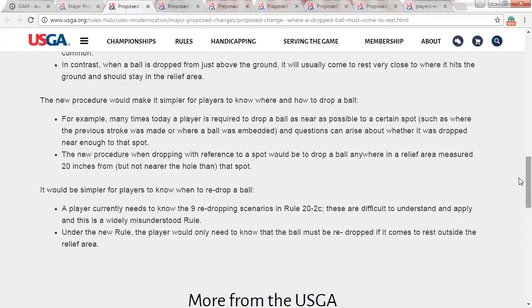It would be simpler for players to know when to redrop the ball. A player currently needs to know the 9 redropping scenarios in Rule 20-2C. These are difficult to understand and apply, as this is a widely misunderstood rule. Under the new rule, the player would only need to know the ball must be dropped if it comes to rest outside the relief area.